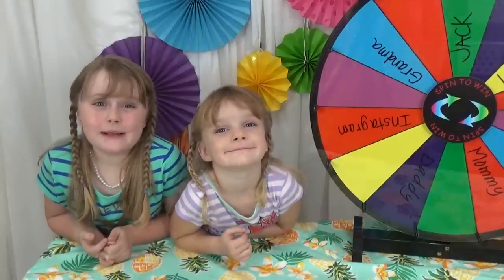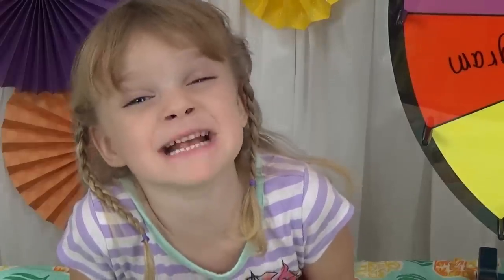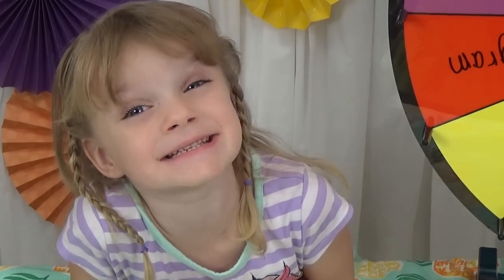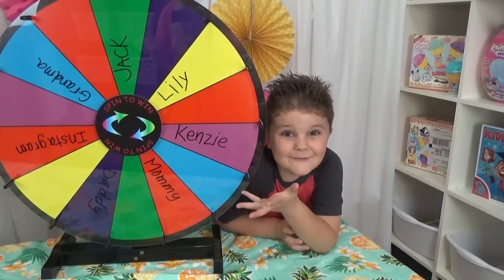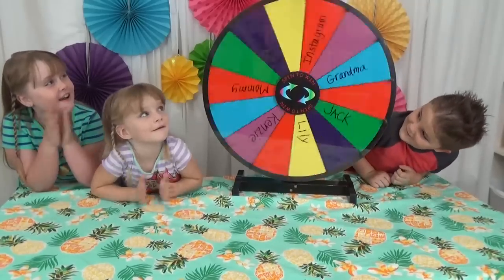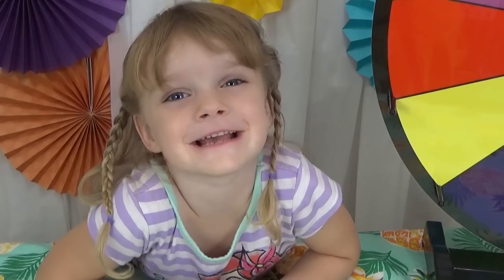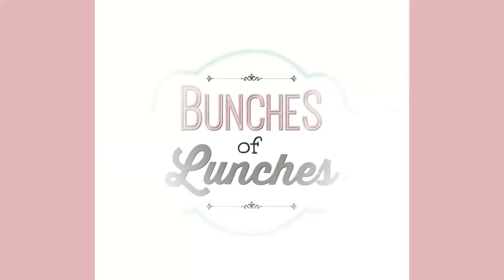Bunches of Lunches, Mystery Edition. This week, we're having mystery lunches using our mystery wheel. Go, go, go, go, go! What did I get? The mystery wheel decides our lunch. So stay tuned.